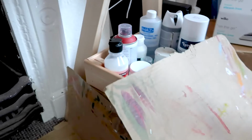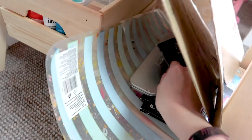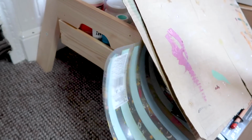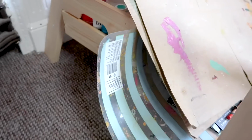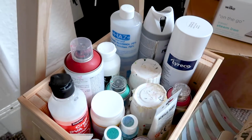Then over here we have just some bits of cardboard that I use to protect my denim jackets when I'm painting. Some extra bits of these are like freebies and testers and stuff that are there for me to use if I want them. I've got a little plastic mat if I need it. And then in here I have a whole selection of art supplies.